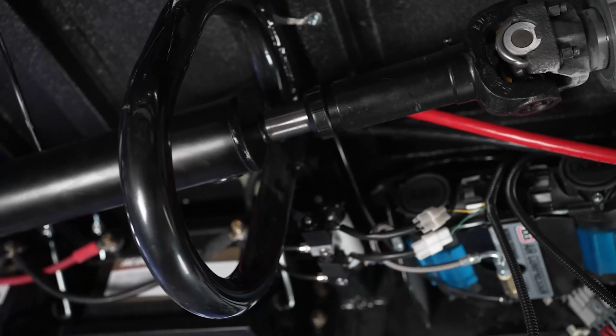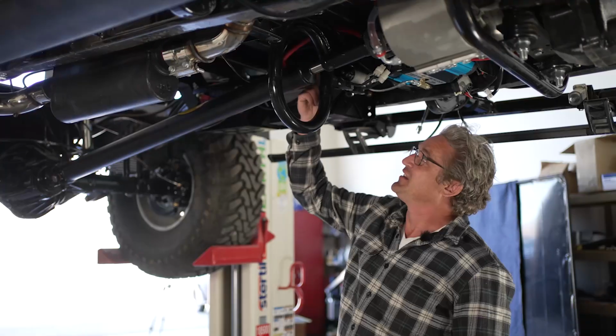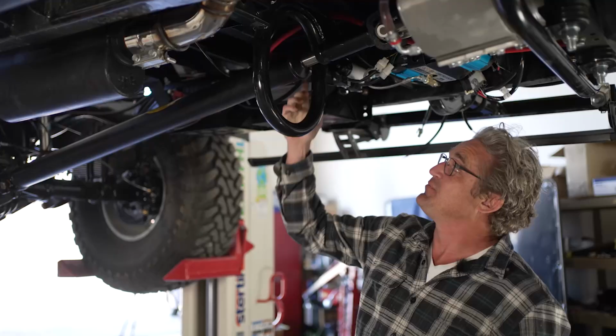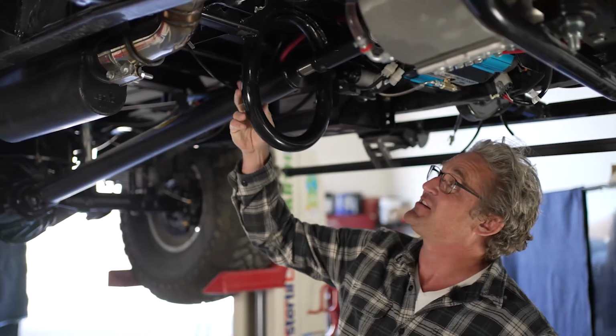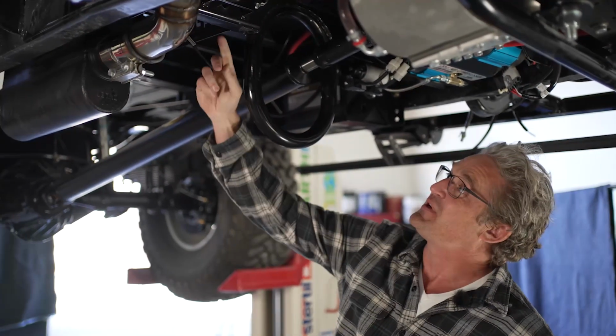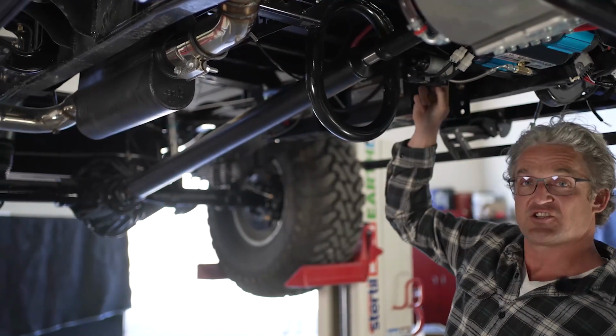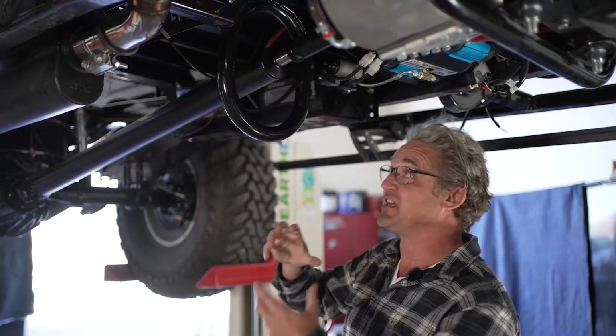Go back here, you see that there's a driveline loop. You think, well, that's kind of silly on a truck. Why would you do that? Well, Legacy puts this on not because they have any intention of going drag racing, but because this is one of the structural cross members that they've added to the chassis to give it additional rigidity.